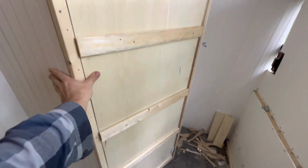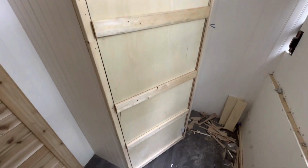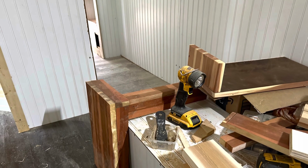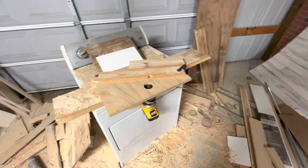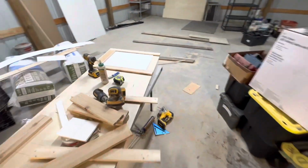I've also started working on this door to make it blend into the bathroom. Let's see what I can whip up. As silly as it sounds, I am very grateful for this little contraption that I constructed. It's allowed me to make some really cool stuff on this bus.